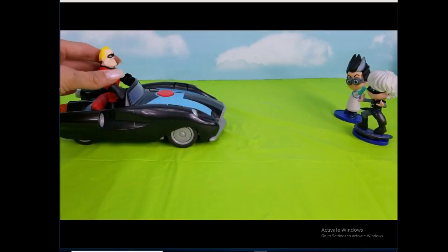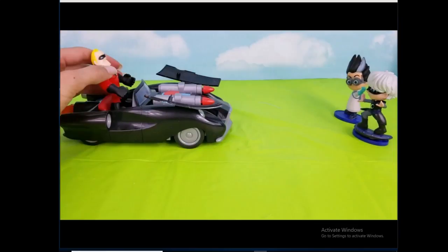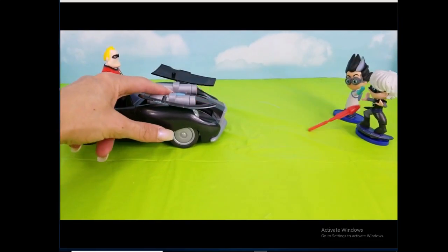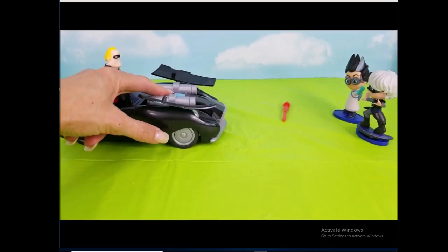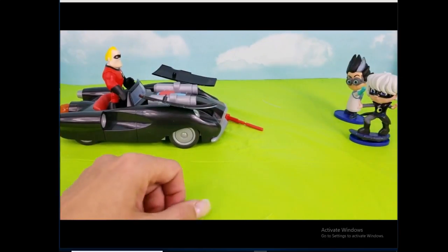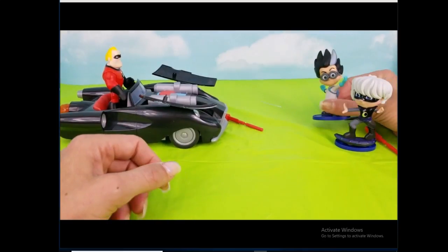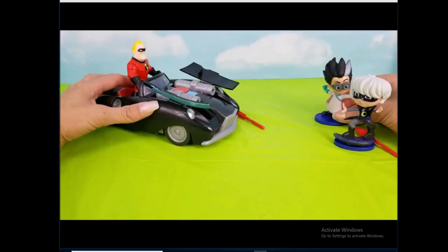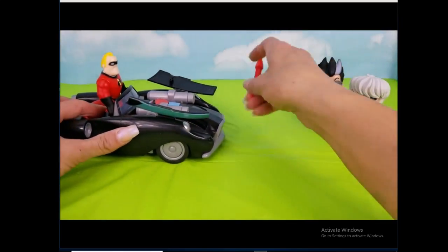Okay, Mr. Incredible is ready. And so are Luna Girl and Romeo. Let's see what happens. Push the red button. Boom! Oh, I got hit by another one. Yes, you did, Luna Girl. And I think Romeo dodged that dart. Time to collect the darts.